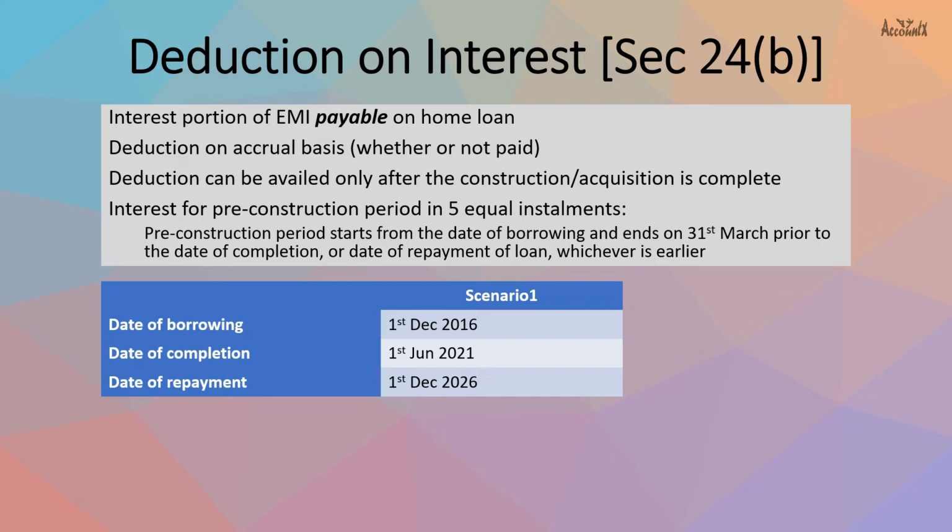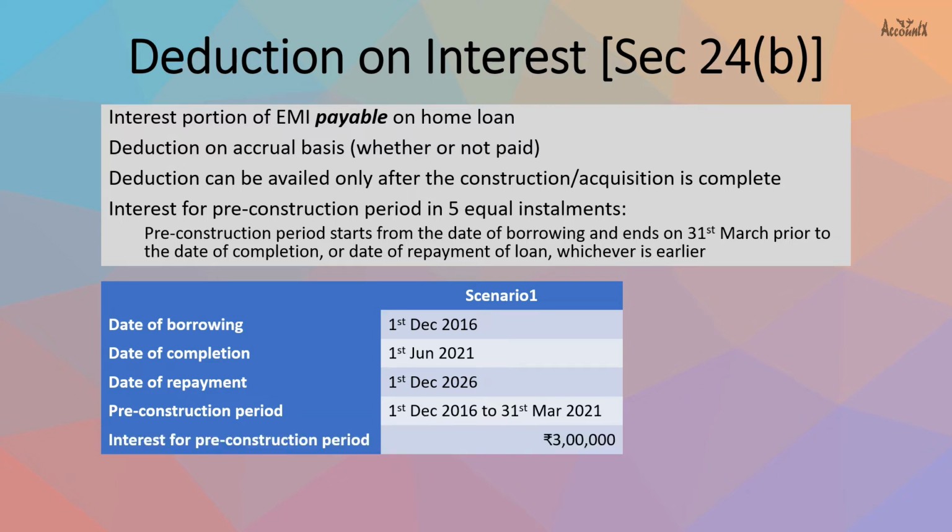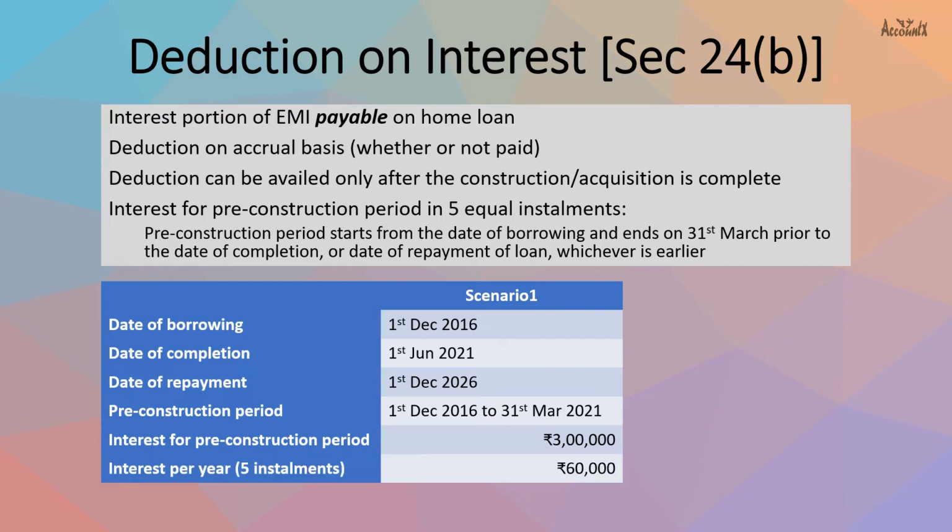1st December 2026. So here the pre-construction period starts from the date of borrowing, that is 1st December 2016, and it ends on 31st March prior to the date of completion. So here the date of completion is 1st June 2021. So the pre-construction period ends on 31st March 2021. Let us assume interest for pre-construction period is 3 lakhs. So interest per year in 5 equal installments would be 60,000.